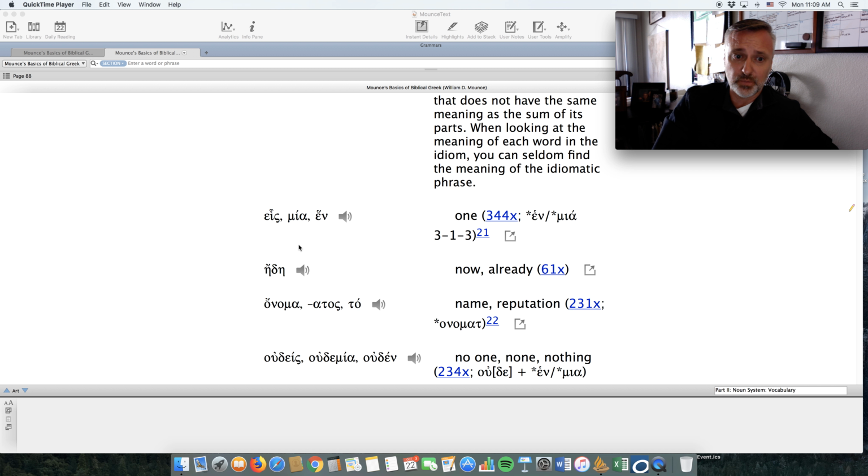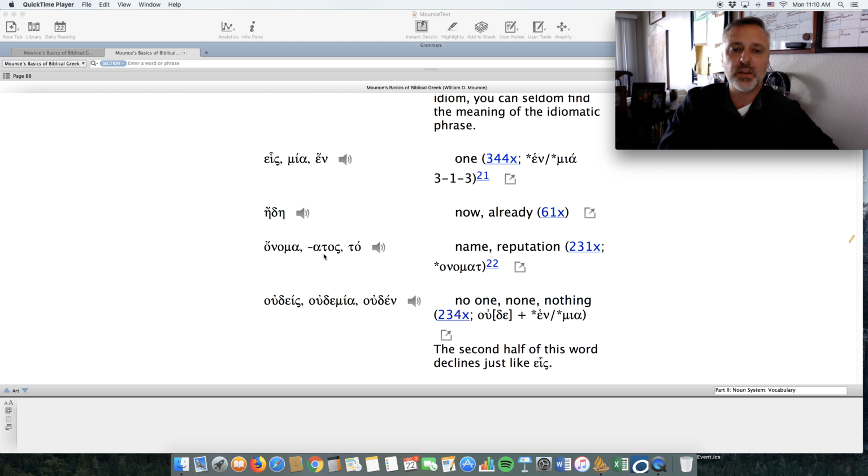And then here's our first third declension noun in our vocabulary. Well, it's not our first, but it's our first one for this chapter. Say onoma. Onoma is a mat stem. It means name or reputation. Onoma, all ma nouns like pneuma or rhema or soma, that ma, the stem of onoma is actually onomat. And you can see that, and this is again a reminder of why we have our genitive singular ending attached after the noun. So noun, genitive singular ending, and then the gender of the noun, in this case to, which tells us that it's neuter.